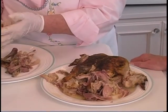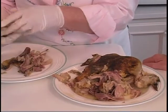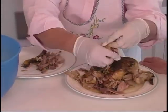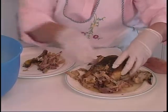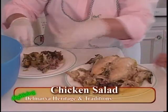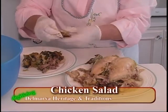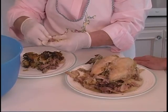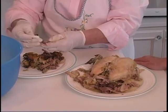Dark meat is always more moist, and I think that's what makes the chicken salad more moist. But you just take the pieces off and throw it in. And then you get to the breast last. And I even use the little wings here. Most older people, for some reason, my mother especially, likes the wings of chicken.